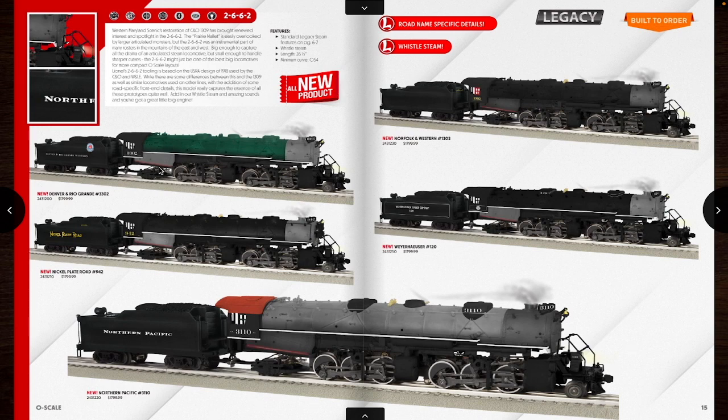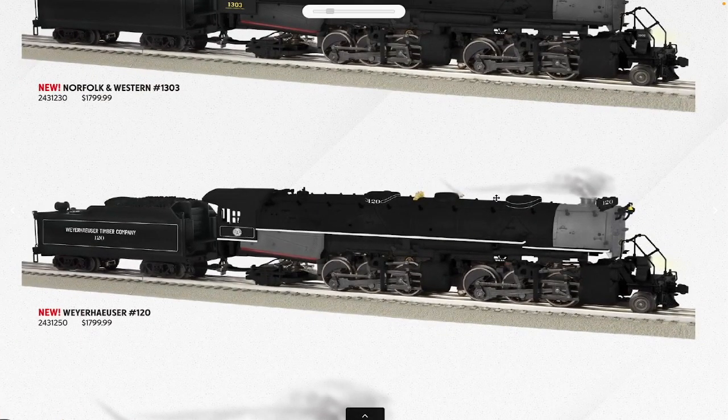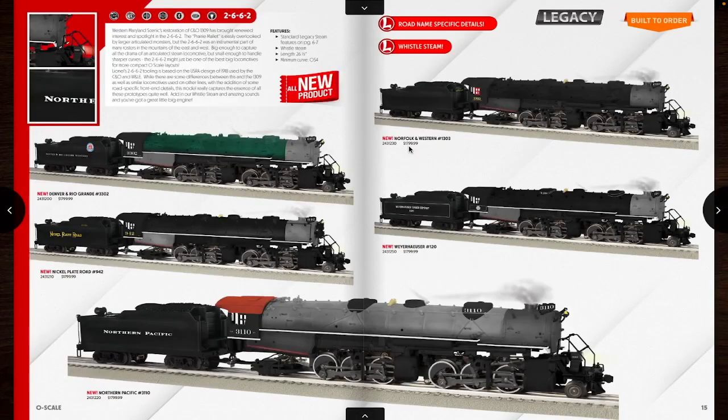A Nickel Plate Road, which has been popular for the past few years, that Lionel's been producing with them. A Northern Pacific, I'm not going to try to pronounce that. A Timber Company Mallet, which is not unusual. Baldwin produced these 2662s for many years and sent these locomotives out to various different types of railroads, and it was very popular to see them on timber companies on a standard gauge or joint gauge railroad, since most timber companies were narrow gauge, but there were some standard gauge around.